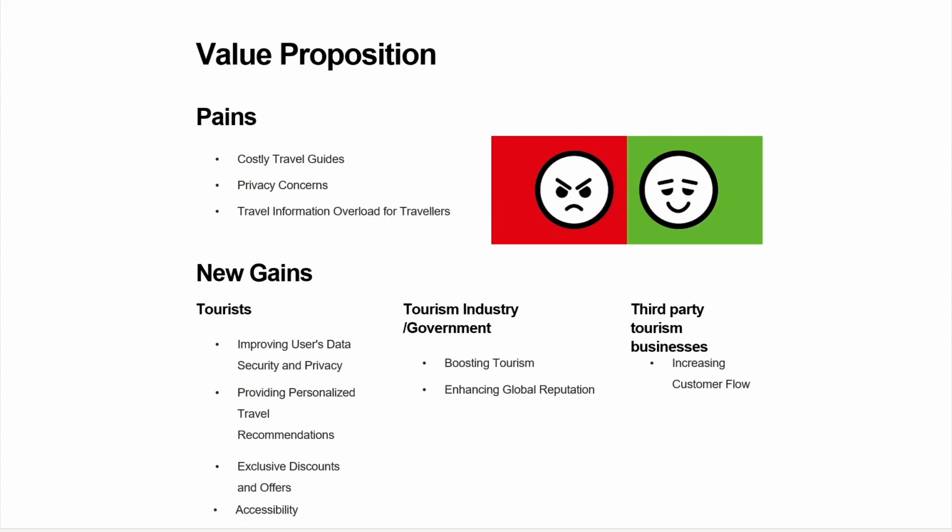For the tourism industry and government, our platform serves as a solution to boost tourism and elevate the country's global reputation. By enhancing accessibility and overall travel experience, we contribute to the industry's growth. Additionally, for third-party tourism businesses, we facilitate increased customer flow from tourist attractions by advertising on our platform.